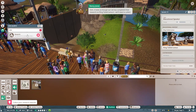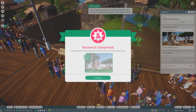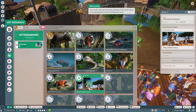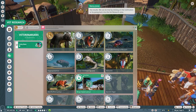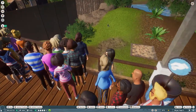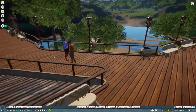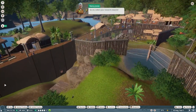Oh, it looks as though our vet has completed their research on ring-tailed lemurs. We'll need to collect the results. We can do that by clicking on the notification or by going back into the vet research area. Go on, collect your research rewards.